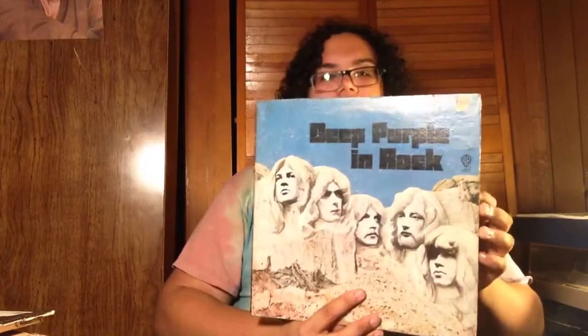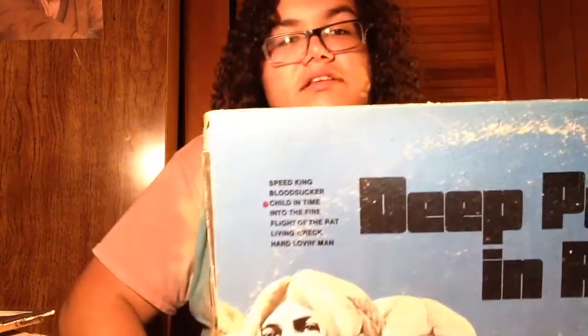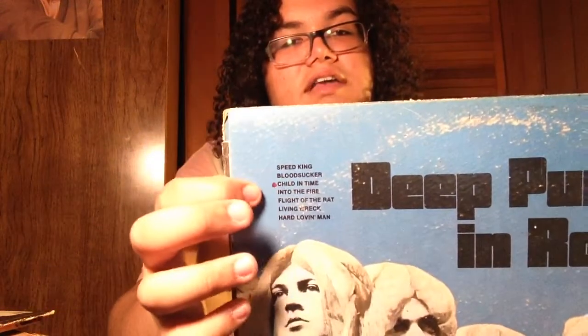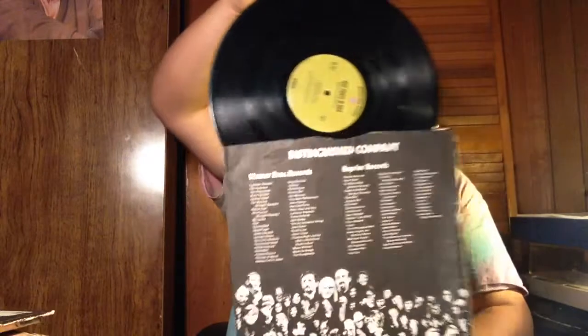Deep Purple in Rock. I really love this album. If you don't have it, I would highly recommend picking it up. There's some really good songs on here. Bloodsucker, and the main one that everyone talks about, Child in Time. I mean, someone already put a dot next to it. They knew that it was a good song. But, yeah, like I said, I'm just really glad to find this in any condition.